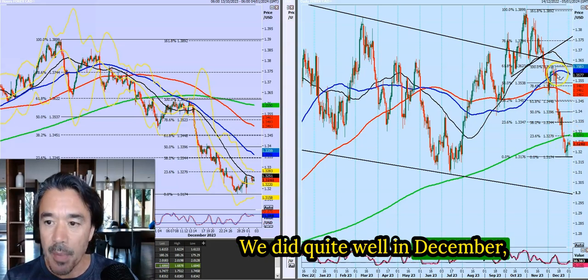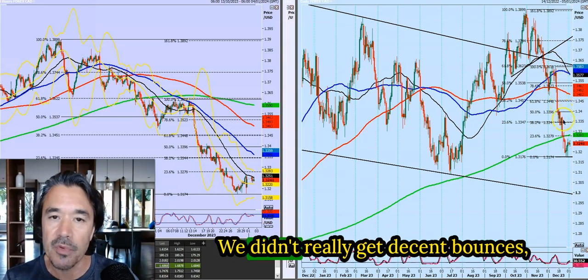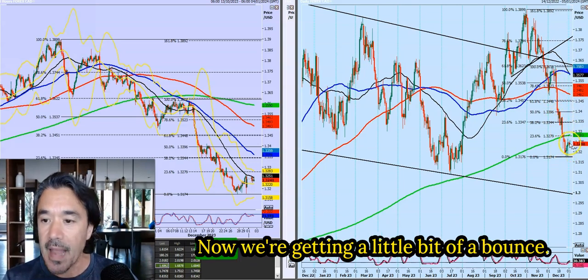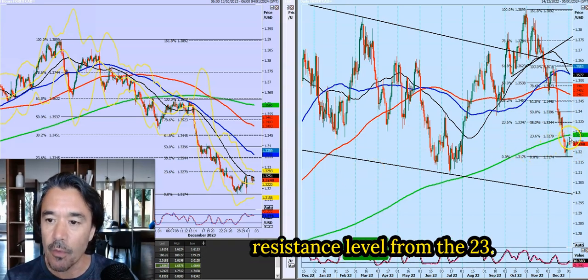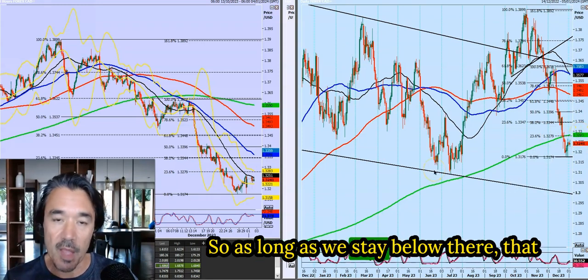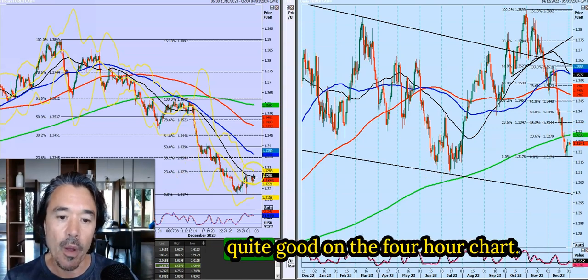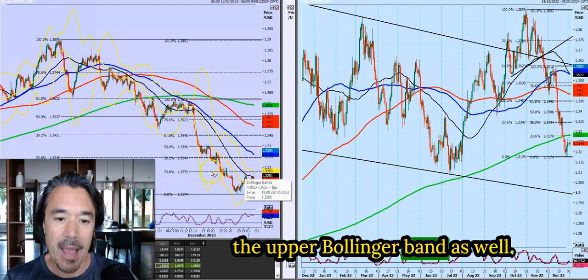We did quite well in December. We kept selling breaks. I also tried to sell some bounces. We didn't really get decent bounces, but certainly selling on breaks worked. Now we're getting a little bit of a bounce. 132.80 does look like a good resistance level from the 23.6% Fibonacci coupled with the 500-day moving average. So as long as we stay below there, that does look quite negative for the pair. I've also got that level looking quite good on the 4-hour chart. So I'm quite confident with that, with the upper Bollinger Band as well.